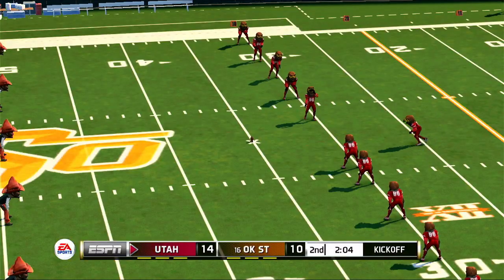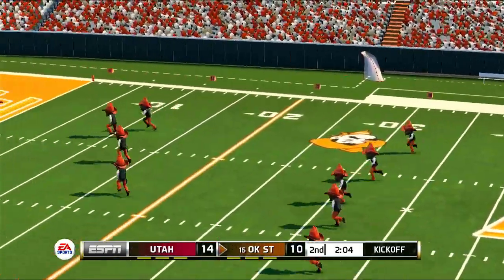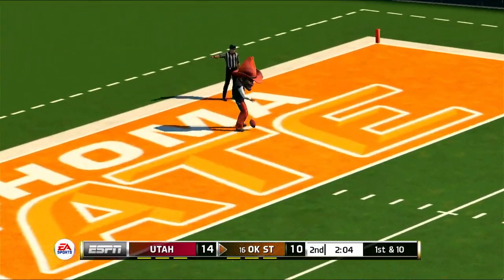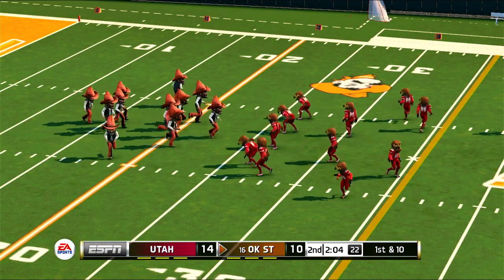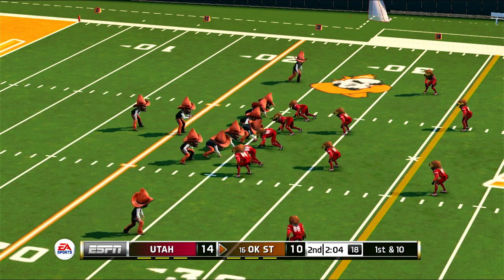Utah ready to kick this one off. Excellent kick. And it goes into the end zone, down for a touchback. Momentum swings have been fairly even. And with so little separation, this game can be drastically changed on just one or two plays.